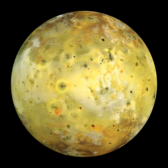The Galileo mission was twice extended, in 1997 and 2000. During these extended missions, the probe flew by Io 3 times in late 1999 and early 2000 and 3 times in late 2001 and early 2002.